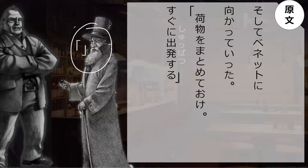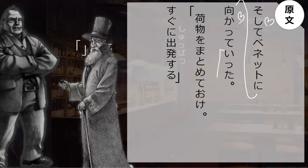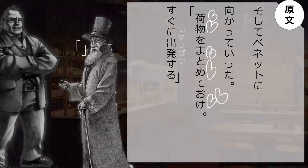Okay, so now we have Neburi, and what does he say? Soshite, Benetto ni. Soshite, I mean, like right afterward, right? Following that kind of a feel. Mukatte, it never returned towards Bennett. And he says, nimotsu o matomete oke. You should collect your things, your baggage. In this case, I would say it's our luggage, perhaps my luggage. But that is 100% context-based. It just says collect the luggage. It doesn't say who the luggage belongs to. Right, makes sense.